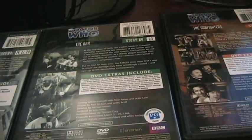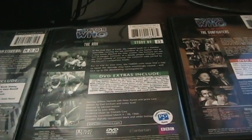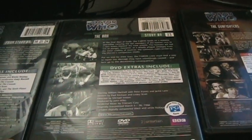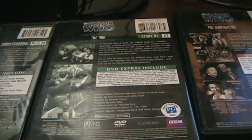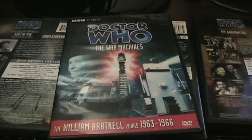We're off at the Gunfighters. Then we have the Savages, which is completely missing again. But the remaining episode, or the final episode of Season 3, The War Machines.